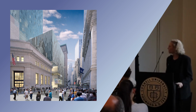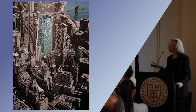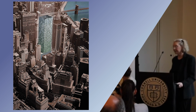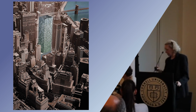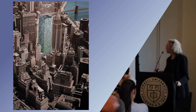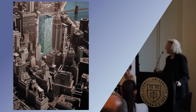SOM was hired to design the building, and the base building would have been a new trading floor for the exchange, and the tower above would have paid for that space because the city was going to acquire the land, and they were going to build the new home for the New York Stock Exchange. This had the support of Mayor Giuliani, and it was the effort that was underway in 1999 and continued up until 2001, where everything changed.